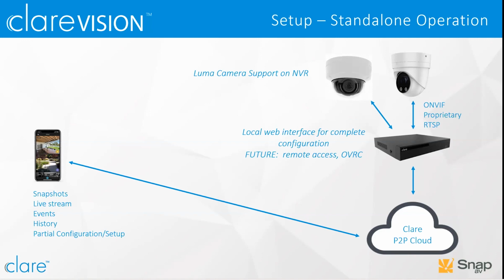So you could walk into a job site that's got 3 or 4 old, say, Hik cameras. You could utilize those old IP Hik cameras. If they're ONVIF compliant, you bring them into the NVR, add the 2 to 3 new cameras that they want on the job site, and now they've got the ClareVision experience. You've got the free monthly services, and you're good to go.